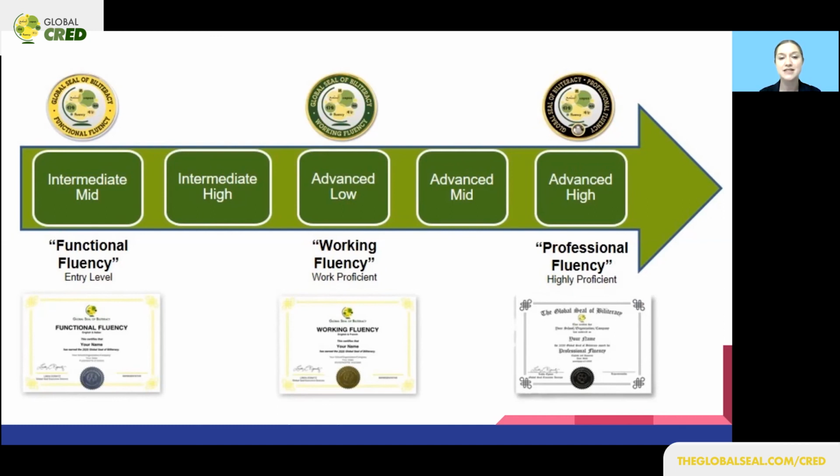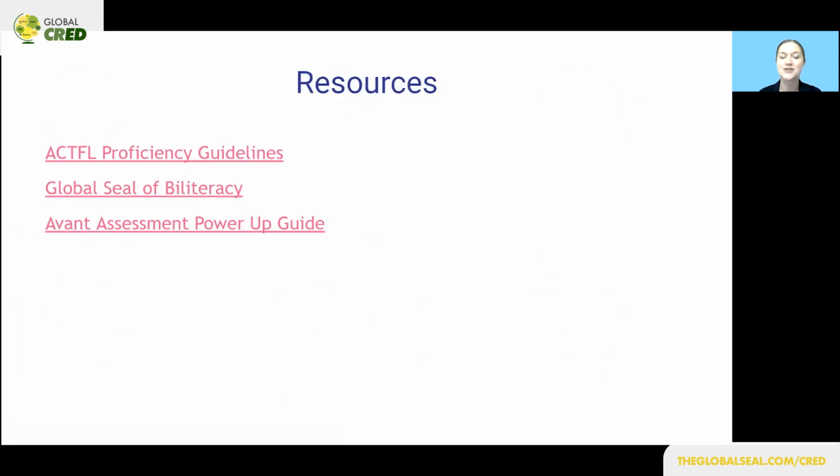So you can take these tests more than once, right? You can continue to increase your skills. And many students will see this happen. Maybe they'll take the proficiency assessments during different times of their high school or college career to demonstrate that growth as well and to work towards their goals. So continue to practice your skills and continue to increase your proficiency. Then celebrate your language skills and demonstrate those to the world.